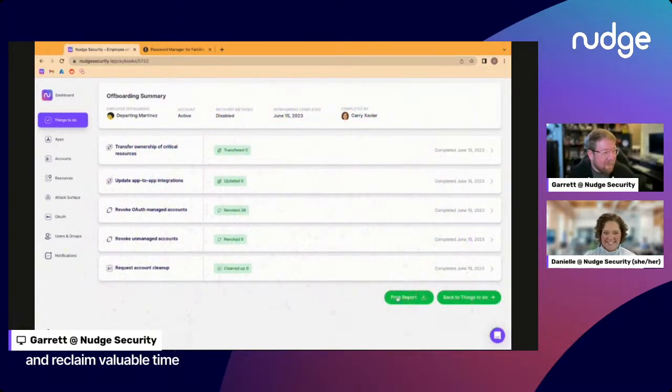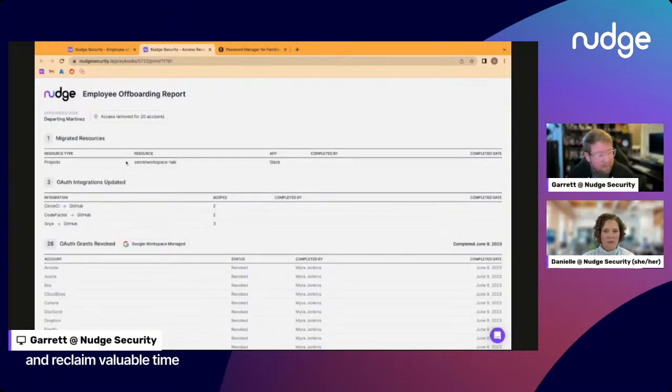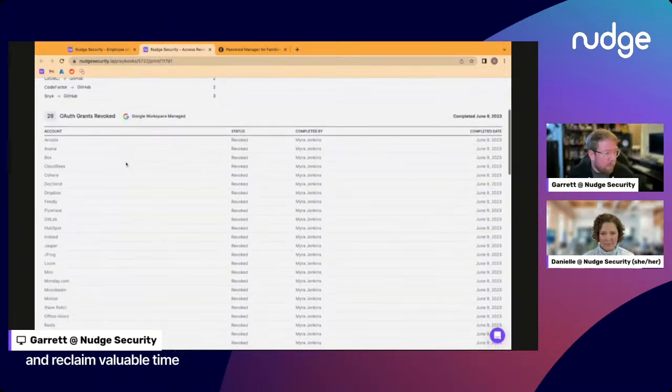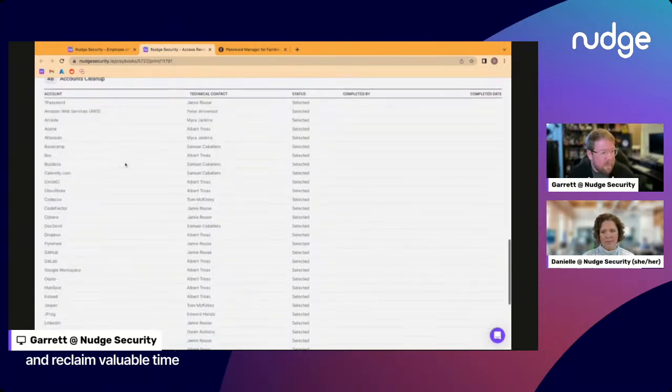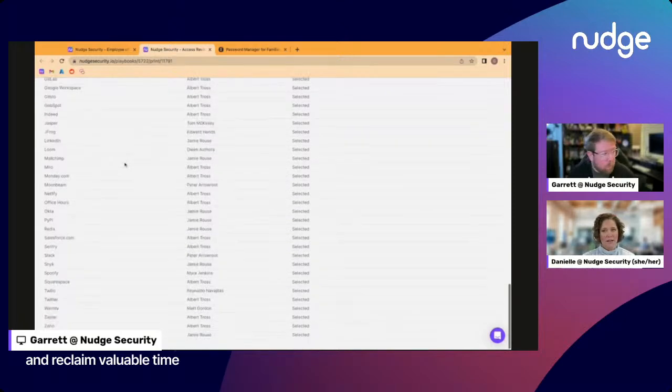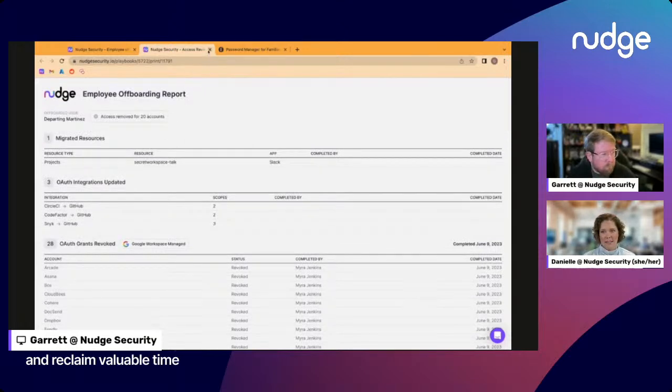But more importantly, we have a tabulated report that is audit ready. If you want to attest to all the access that was revoked, you have that all located in one report here that, again, is super easy to peruse and see every action that was taken. So if there's ever any question of what was revoked, what was not revoked, we provide that in an auditor-ready format here for you. This is excellent.